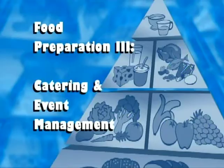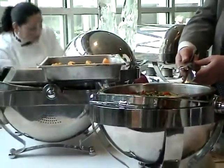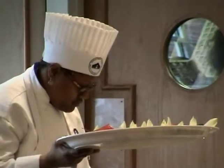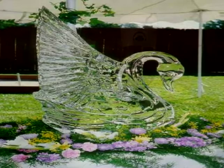The third level, which is called catering and event management, is where they get into more buffets and garnishing. They also get into charcuterie, where they make different pâtés and terrines and things like that. They also spend one day on doing ice carvings.